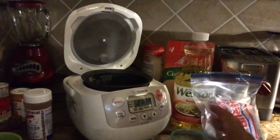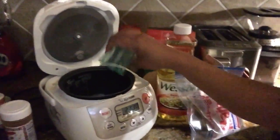It's not really late. It's like 9 something right now. I decided I was gonna make rice in my rice cooker. There's half a cup of rice. It's got a fill line. You put it in. Get some water. It has a fill line too for the water.